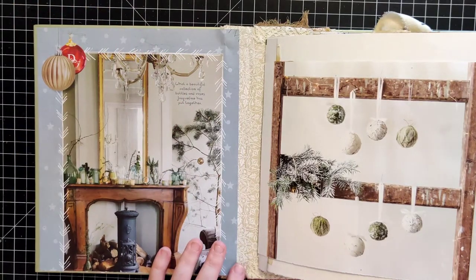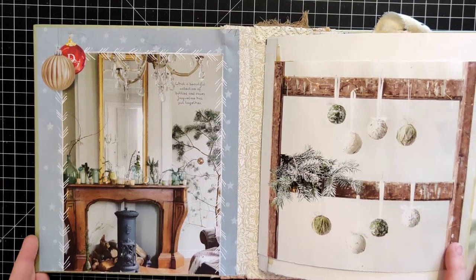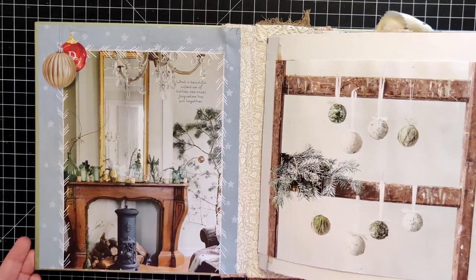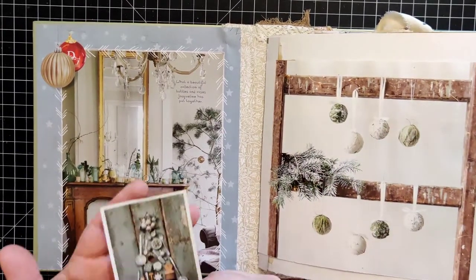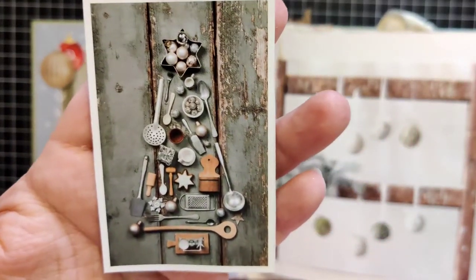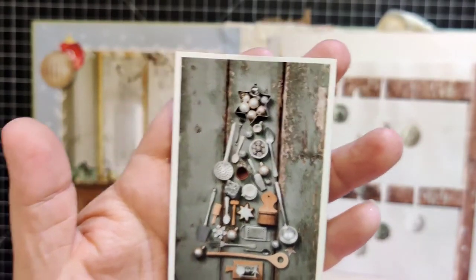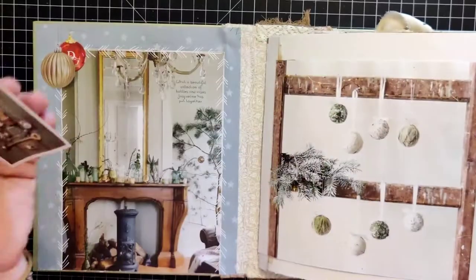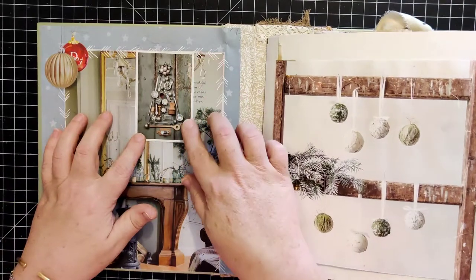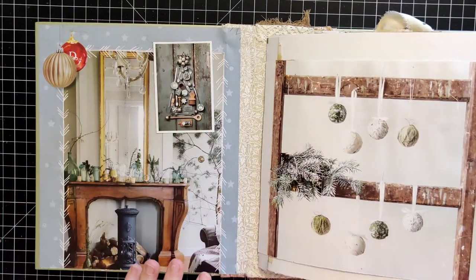Okay, so fireplace and mantle. Something found in a kitchen drawer. So I went through my Daphne's diary, and I don't think I could have been any luckier. On one of the spreads, they were doing this kind of thing. So we have ourselves a Christmas tree made out of things from a kitchen drawer. So, yeah, couldn't have made that any better. So we'll have that there somewhere.